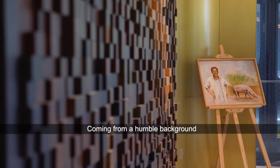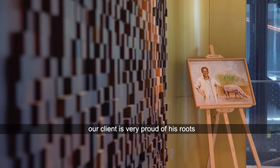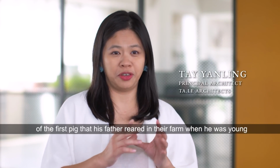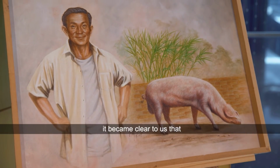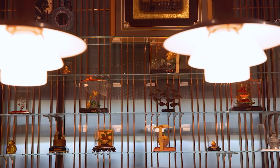Coming from a very humble background, our client actually is very proud of his roots. When he gave us a black and white old photo of the first pig that his father reared in their farm when he was young, it became very clear to us that we had to use this to do something very exceptional.